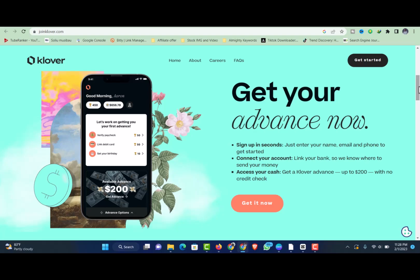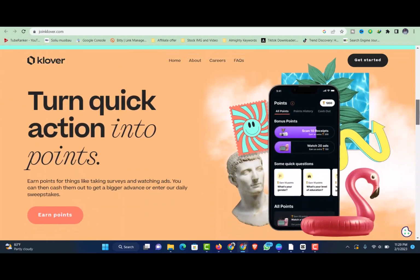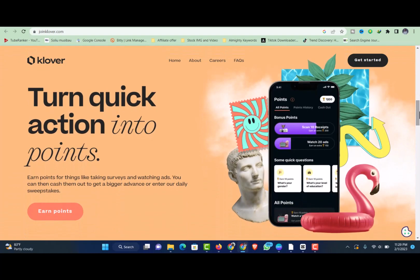The Klover pros and cons. Pros: cash advances before payday. No credit check. No interest charges. Cons: must share personal and financial info. Must link to a bank account. Fees for expedited cash advances.